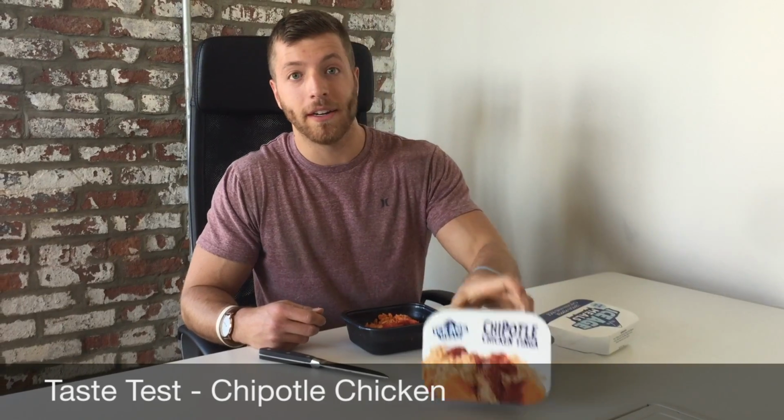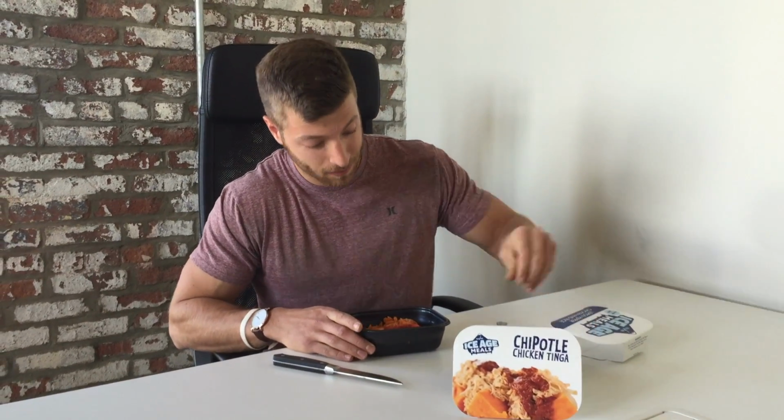We're going to start by taste testing the Chipotle chicken tinga, and to give you an idea of the actual caloric and macronutrient totals in this, there are 392 calories in this dish, 42 grams of protein, 38 grams of carbs, and 8 grams of fat. So now let's do a taste test.